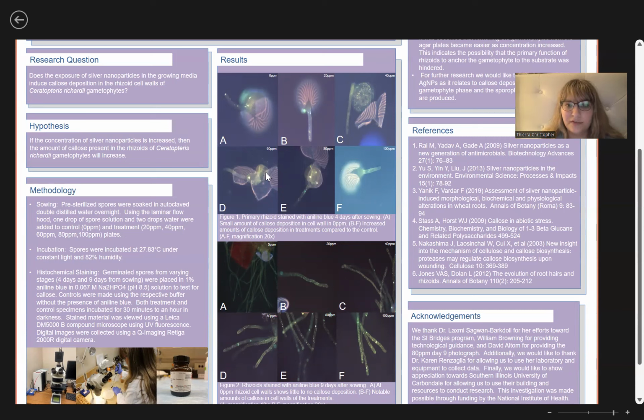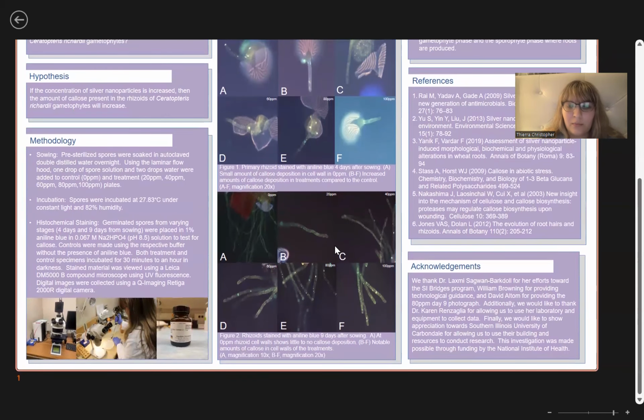These were taken 4 days after sowing, and as you can see in the control, there's very little to no presence of callose. And then as you increase in concentration, more callose starts to become present. However, I think you can see it more clearly in our day 9. The 0 parts per million control, there's very little to no callose whatsoever. And then as you increase in concentration of the silver nanoparticles, you can see that there is quite a huge difference between our control and our 100 parts per million. It's very bright once it gets to this point.